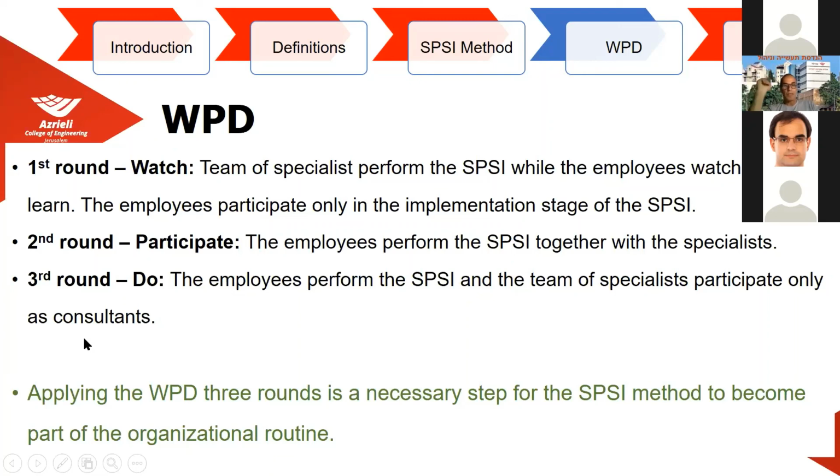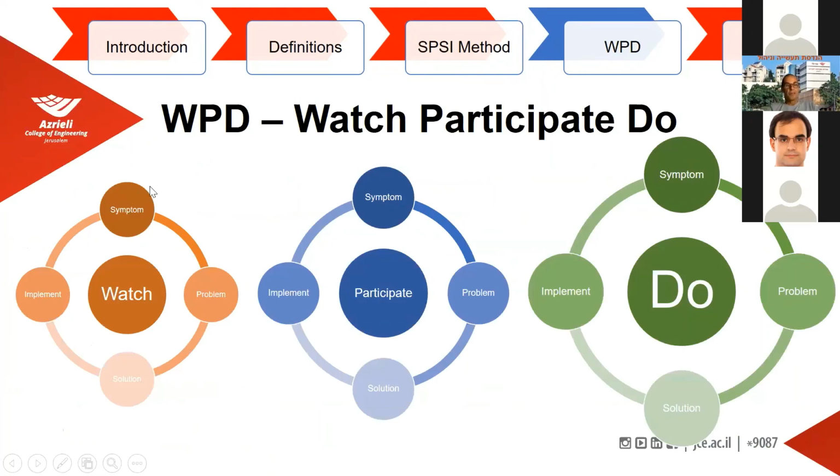Applying the WPD 3 rounds is a necessary step for the SPSI method to become a part of the organizational routine. And here we can see the 4 steps in the watch stage, the 4 steps in the participate stage, and the 4 steps in the do stage.